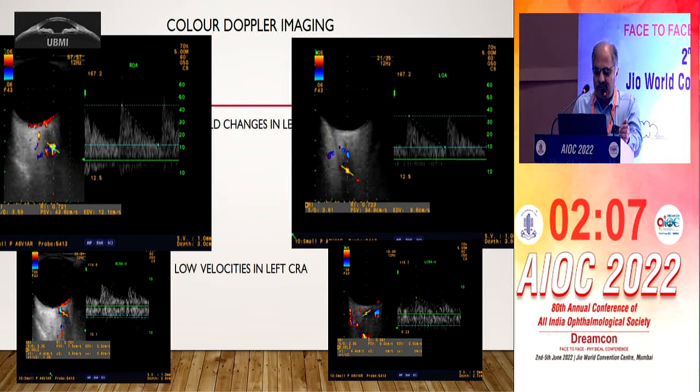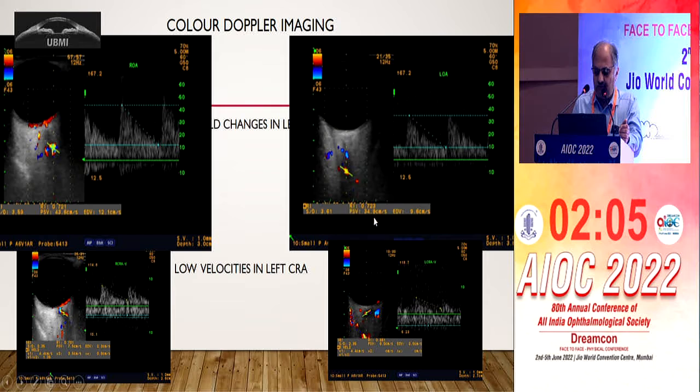You can see the changes happening here in the ophthalmic circulation. Here, the end diastolic values, I don't want to go into the details of these values because it's too much for this talk, but it's 12.1 here and 9.6. Within 10 to 11 is the accepted normal range. It's a very small range of normality.